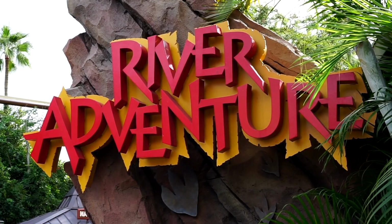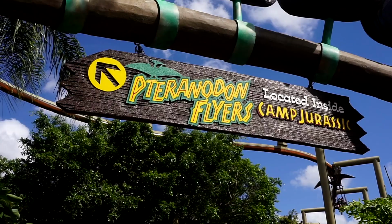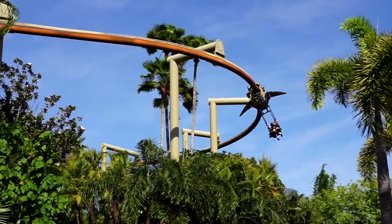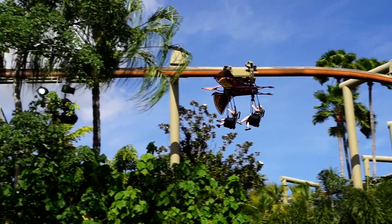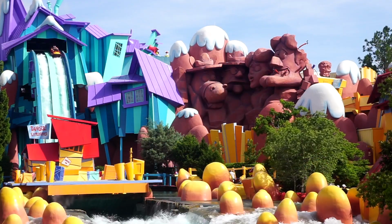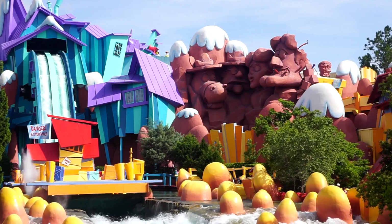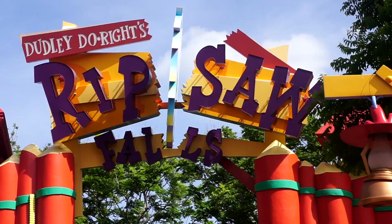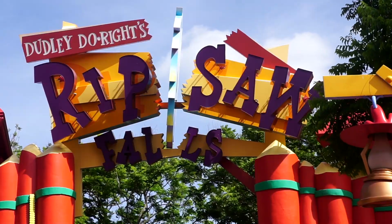And then just backtrack to Jurassic Park River Adventure or Pteranodon Flyers after that. From here, I would then tour the rest of the park counterclockwise, hitting Toon Lagoon second, followed by Marvel, Seuss Landing, and finishing the day in Hogsmeade, again with Hagrid's as your last attraction. Now, Toon Lagoon after Jurassic Park River Adventure will help with the water ride and locker situation.